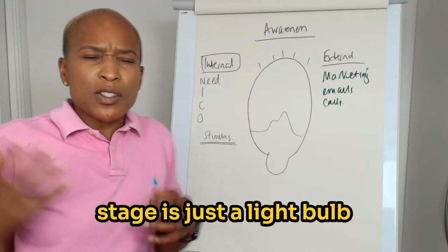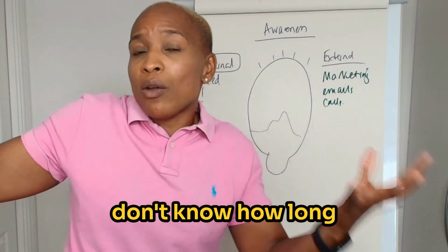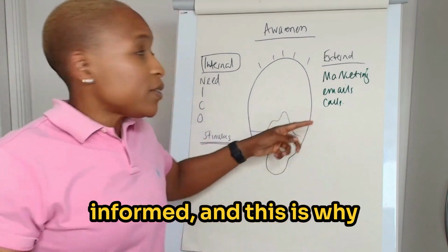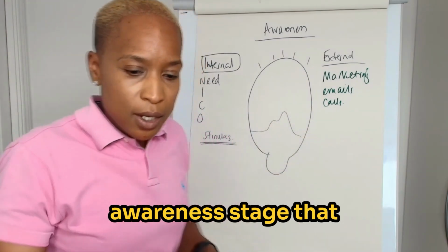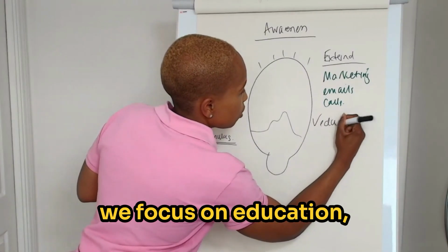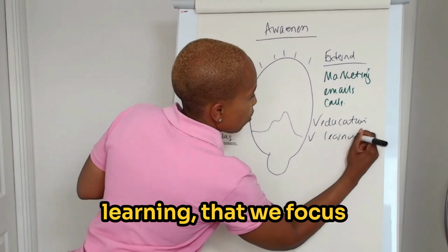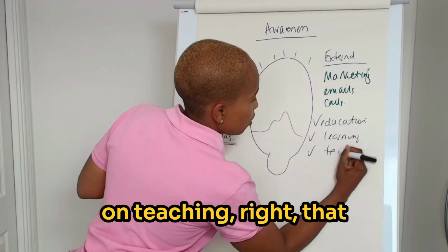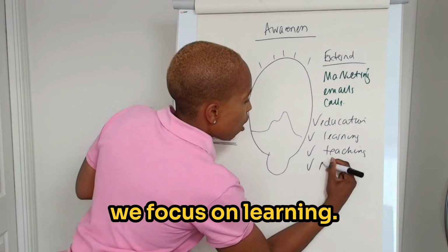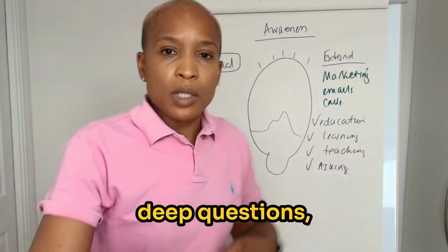Because that awareness stage is just a light bulb moment. And they're like, I need to pay some attention to this, but I don't know for how long. I don't know if it's important. I need to be informed. And this is why it's so important at the awareness stage that we focus on education, that we focus on learning, that we focus on teaching, right? That we focus on asking. We need to ask deep questions, powerful questions.